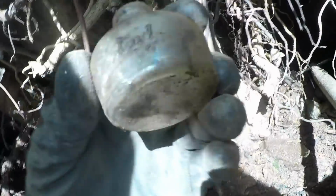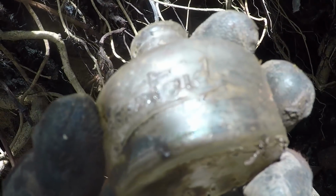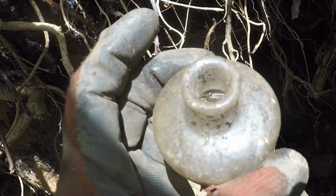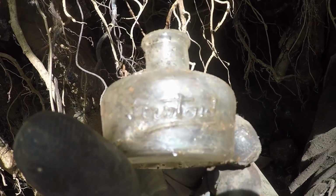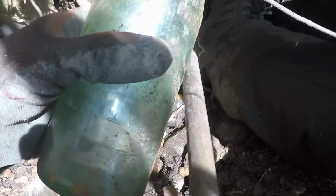Just got a cool find. Here's an ink. Little ink bottle, and it's embossed something there. I don't know what it says, but it's cool. It's all there. It's really thin glass. I don't know how it made it, but good find. And it's even embossed. It's the first one of these from up here like this. Later. I'm still raking out some pretty cool stuff.